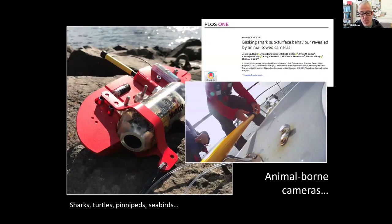Next are animal-borne cameras. I'm reflecting on our own experiences here, but these have been used on a whole range of species now, notably seabirds. They've been really insightful and have provided lots of new knowledge about how those animals interact with human activity, but they can be used on sharks, as we've done, but also on turtles, which I did a long time ago in my PhD with a colleague, and also seals and sea lions. And the cameras we first put on turtles actually came from the seal and sea lion sector.